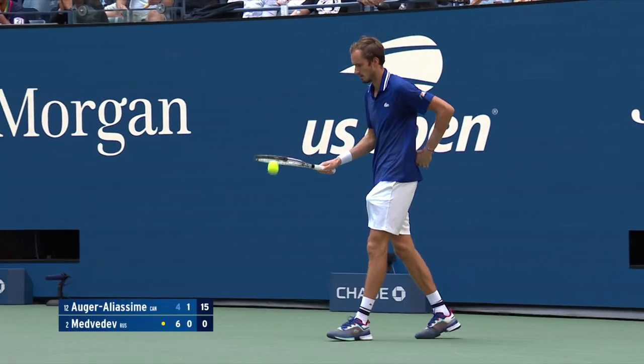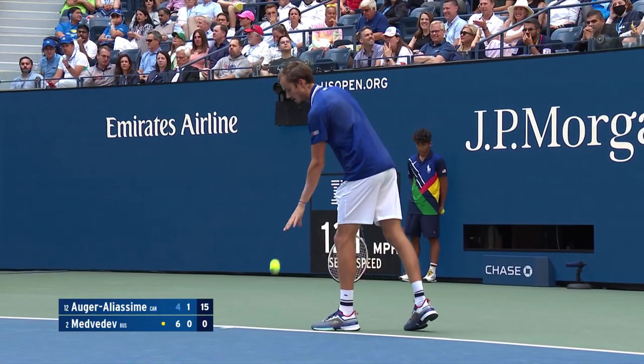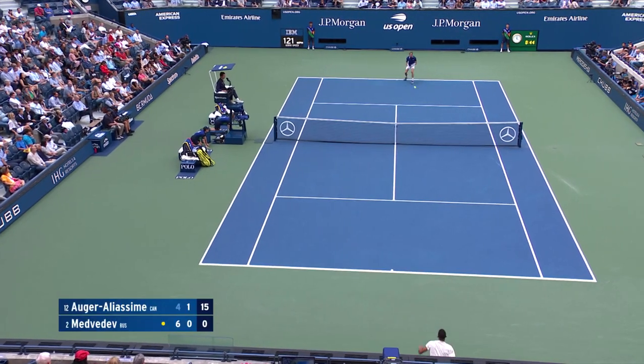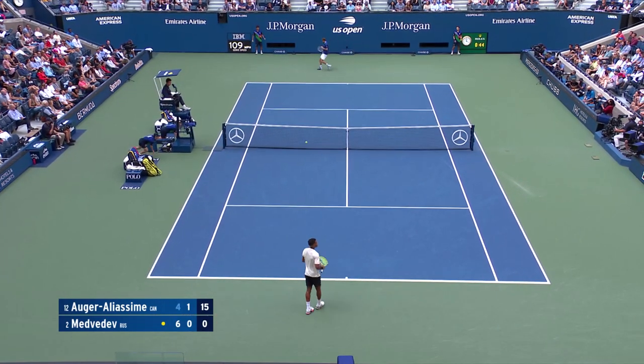Because it was short, he's moving forwards, he doesn't want to follow that in, so you can see he hits it, but his instincts are to move back off it. Fifty-nine.